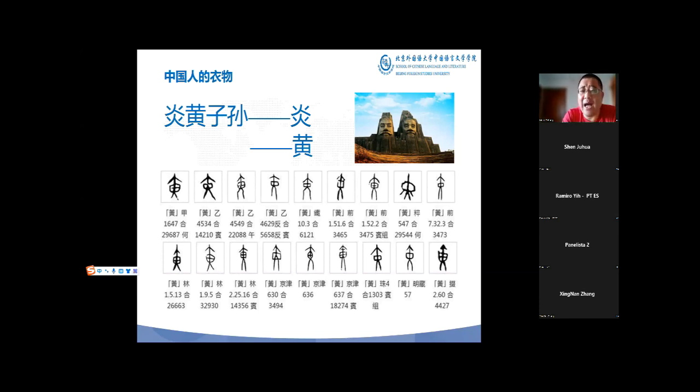So at that time, Chinese people had a short lifespan, but the Yan Emperor led Chinese people to use fire. Chinese people started to be healthy. Chinese people had longevity.